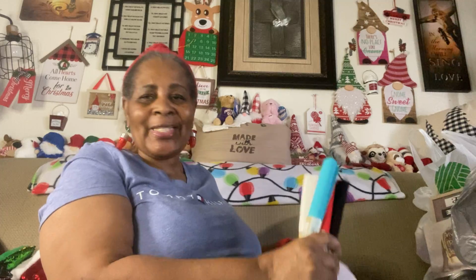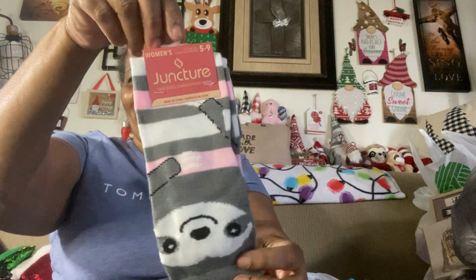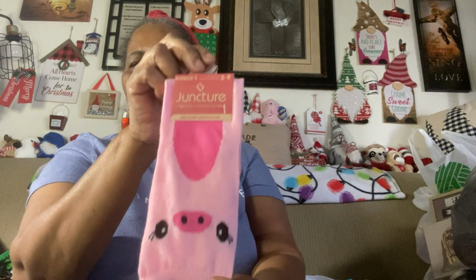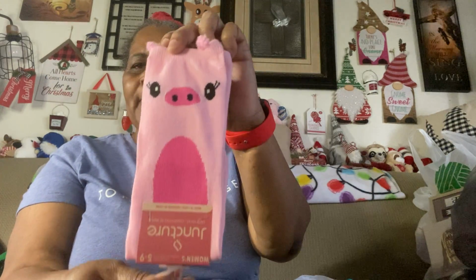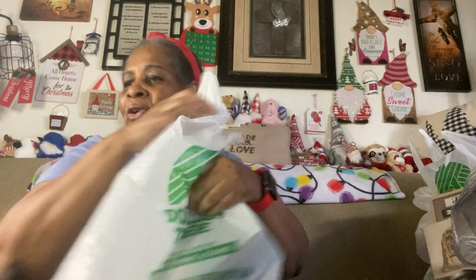I also picked up some more socks that I don't need, but I thought they were cute. Y'all already know where I got her. Look at that cute little sloth. I couldn't leave her. I don't need no more socks. As it is right now, I'm going through my socks because I'm going to be giving a lot away to a charity. And some of my newer ones, I'm going to share with my sisters. And whatever they don't want, I'll give away to the charity that I give to.